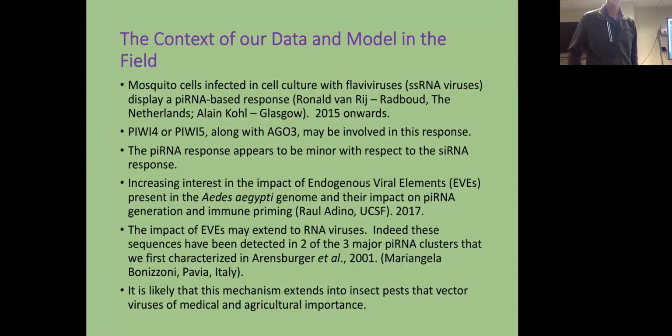The context of our data and model in the field is that since we started this work with Jennifer and Peter Arensburger and published, several groups have worked exclusively on Aedes aegypti cell culture and have come up with data which are supporting our observations of the somatic expression of AGO3, PIWI4, 5, and 6 in cell culture. They have found that when they infect cell culture with flaviviruses, an siRNA response is activated, as is a piRNA response, but it's the minority response.